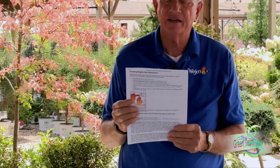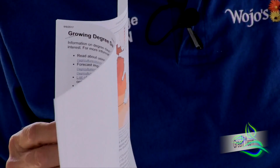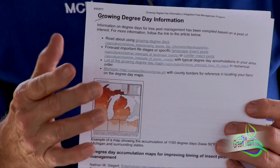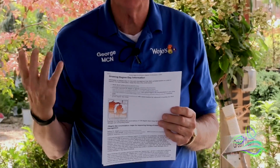And that ties into a topic that we talked about a while ago, and that's growing degree days. Growing degree days has to do with the heat during a growing season, and whether it's ahead of schedule or it's behind. But folks that are in horticulture departments at universities have studied this and can predict when various pests will hatch and become present. And there are charts I was able to find today that they have for ornamental shrubs, fruit trees, evergreen trees.